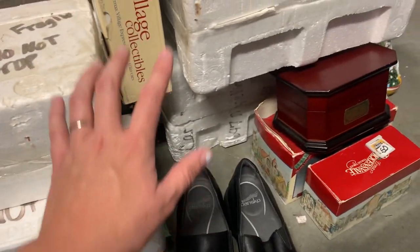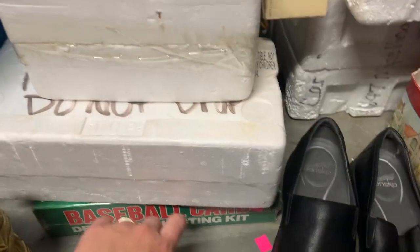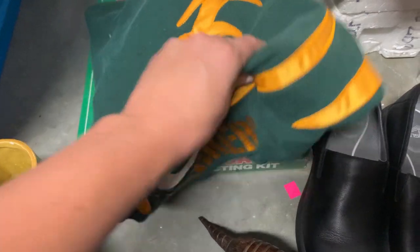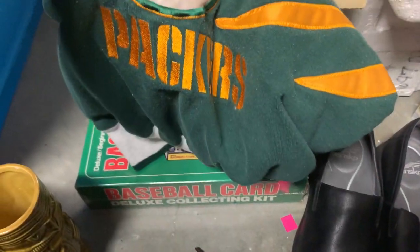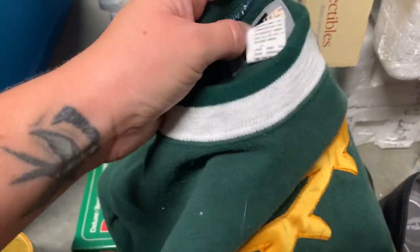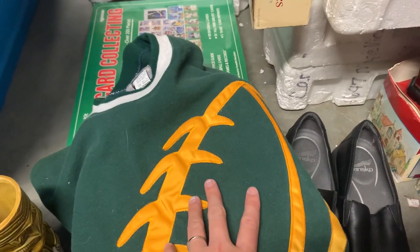Okay, let's try and get through all the stuff that isn't in the styrofoam, and then I'll work on this for you. Down here, well, first of all, I have a vintage sweatshirt. It does need to go through the wash, but otherwise it is in good shape. It is the Packers. Like I said, it is vintage, not super crazy vintage, but probably from the 90s, made in the USA. It's football season. I'll wash it up, take a photograph. That should sell really quickly.